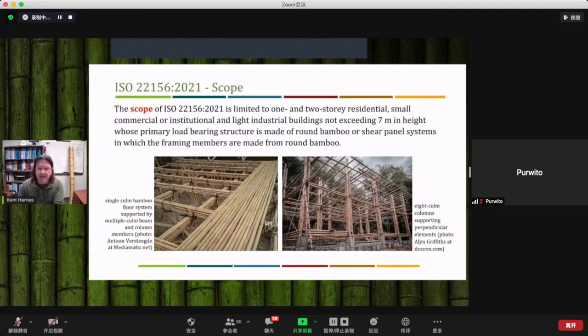And so if we look at the scope of 22156, we're addressing one and two story structures, residential, small commercial, industrial, light industrial type buildings, institutional buildings, not exceeding 7 meters in height, whose primary load-bearing structure is round bamboo, full-column bamboo, or shear panel systems in which the framing members are made from round bamboo.